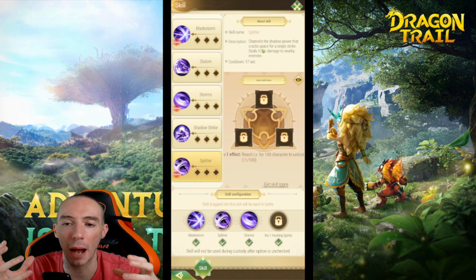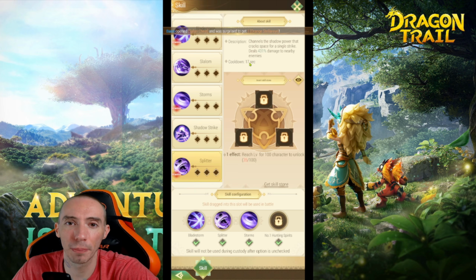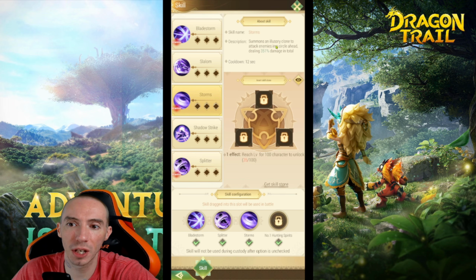So if we get swarmed by enemies, we just pop that, bam, you do a bunch of damage to all of the enemies around you. And you don't care too much about that 17-second cooldown because your basic attack is really strong. Storms gives us some really good AoE damage in front of us, 351% damage in total, which is a pretty decent amount. And then finally, Blade Storms, this is our low cooldown. We can just spam this as much as we want. Spins the daggers, causes a blade storm, does a little bit of damage in total.